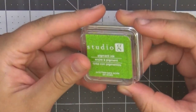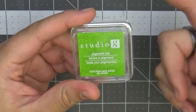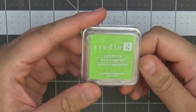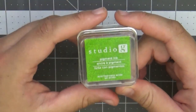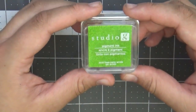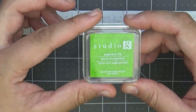And then I'm just going to show you guys what I got from Michael's. So these are the types of inks that I'm talking about that are really, really good. This was $2 and you can find them at the front end of the store. When you go into Michael's, they're in those little bins that form a wall. And I really, really love these by Studio G. These are pigment inks, so they're very, very nice.